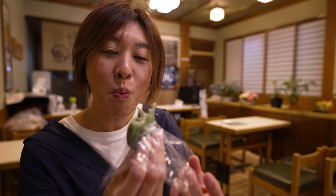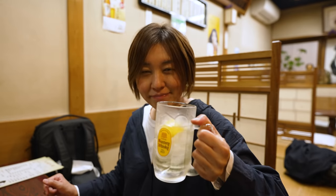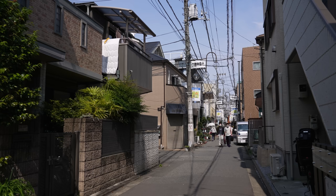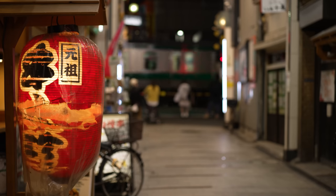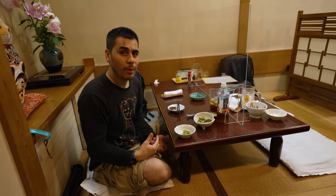When all was said and done, Ako said she felt nostalgic, being able to enjoy the atmosphere and taste of all the local shops. Where she lives, the Shotengai has slowly converted into residential housing. As for me, I thoroughly enjoyed the local experience and being able to sample a little bit of everything throughout the day.